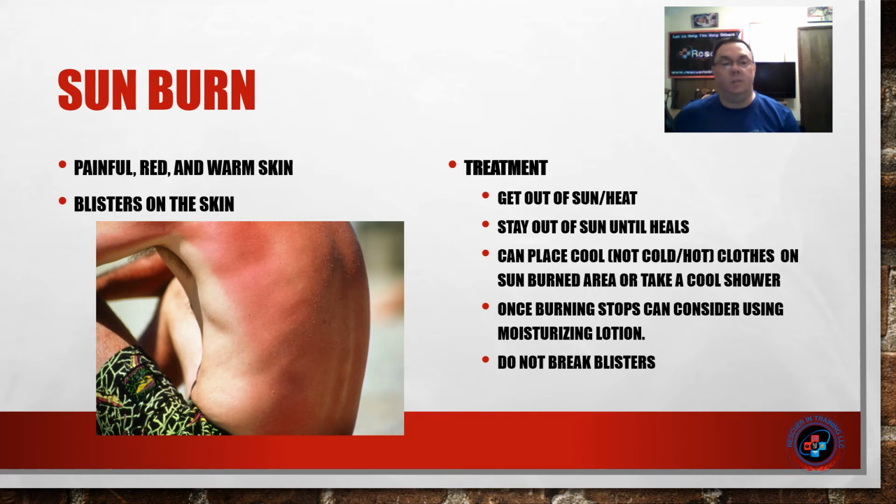The skin is definitely going to be warm. In some spots, we can even start to get some blisters on the skin. Remember, when we do get those blisters, though, the one thing that we're definitely not going to do is break those blisters. We want to make sure that we keep those intact and let them pop on their own if they're going to pop.